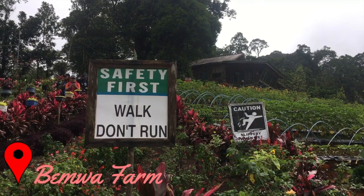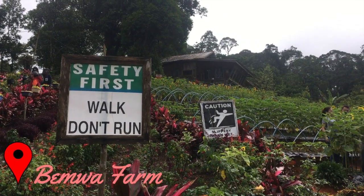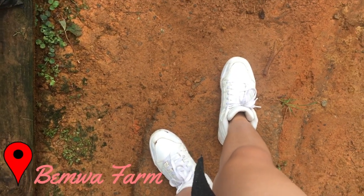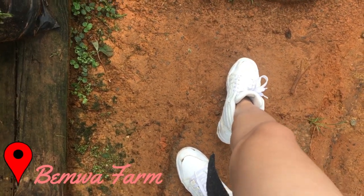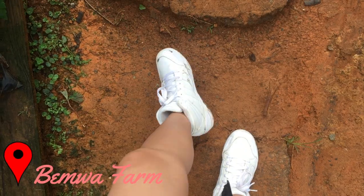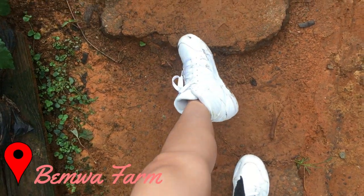So it says here, safety first, walk, don't run. And then it is said that it is slippery. So my mom told me that itong soil na daw to is nakaka-stain ng shoes. So you need to be careful not to stain your shoes. Especially if you're wearing white shoes like me.